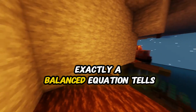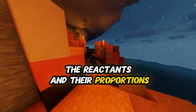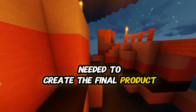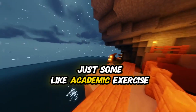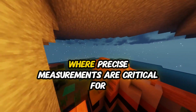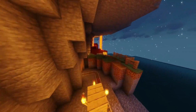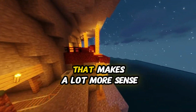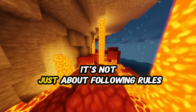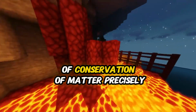Exactly. A balanced equation tells us the precise ingredients, the reactants, and their proportions needed to create the final product, the products. So it's not just some academic exercise. No, not at all. It's crucial in fields like pharmaceuticals, where precise measurements are critical for drug development, ensuring patient safety. Okay, yeah, that makes a lot more sense now. Sure. It's not just about following rules, it's about understanding the fundamental principle of conservation of matter.